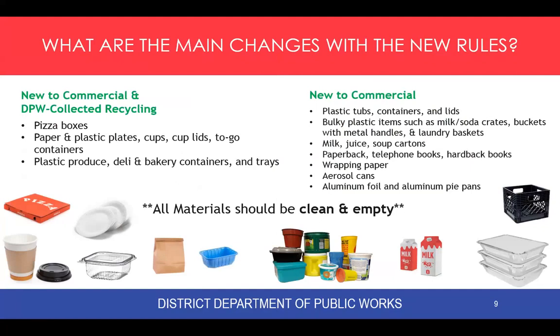Other materials that are now recyclable for the commercial sector are rigid bulky plastics, such as milk crates, large plastic tubs and containers, like for coffee or deli products, milk, juice, and soup cartons, as well as aluminum foil and pie pans.